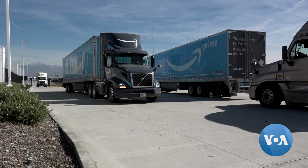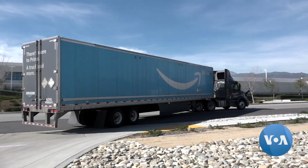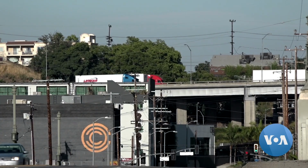generation of diesel trucks, the exhaust coming out of those trucks is actually cleaner than the air going in on some high pollution days. The United States had more than 133 million diesel trucks on its roadways in 2012, the latest figures from the U.S.